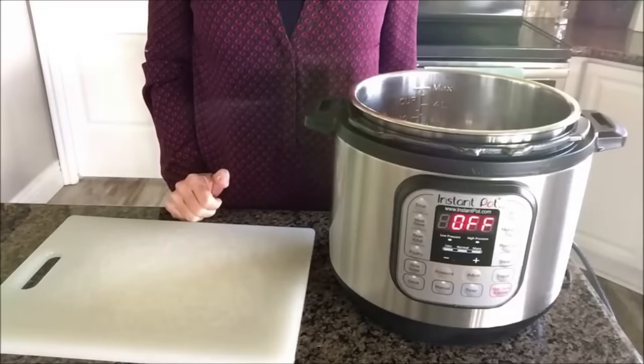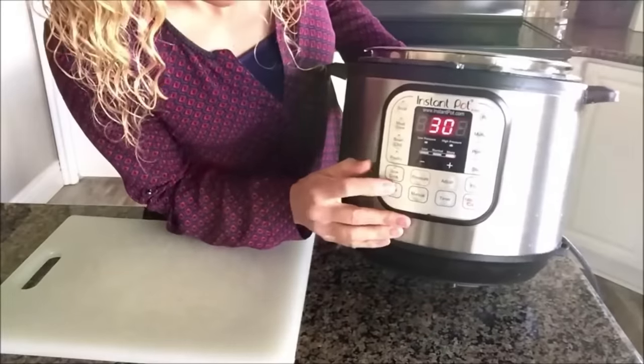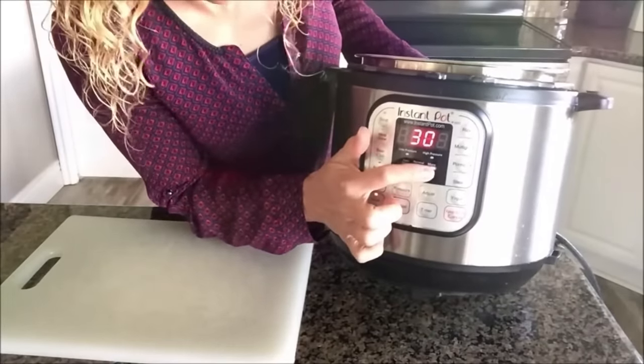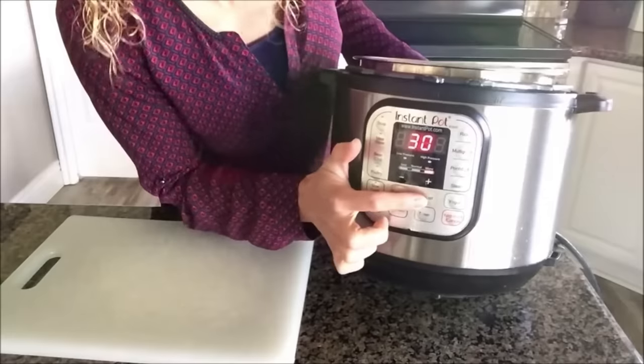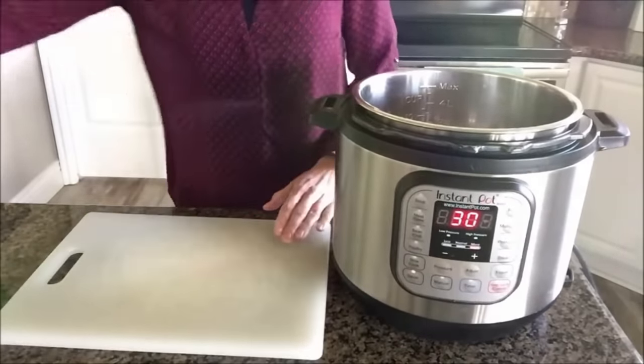We're gonna start the chicken gnocchi soup by pushing the saute button on your Instant Pot. And it should be on the more setting. If it's not, you can use the adjust button to change it. As the pot's heating up, we're gonna cut up some onion.